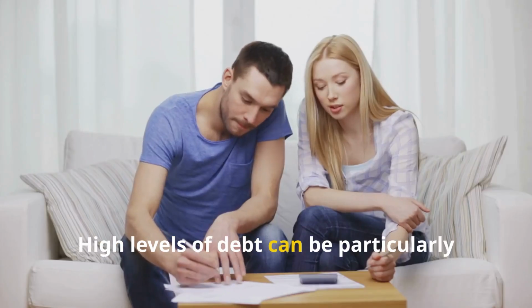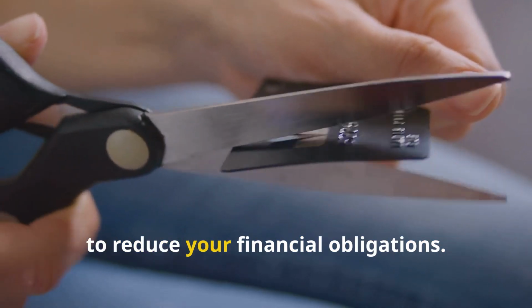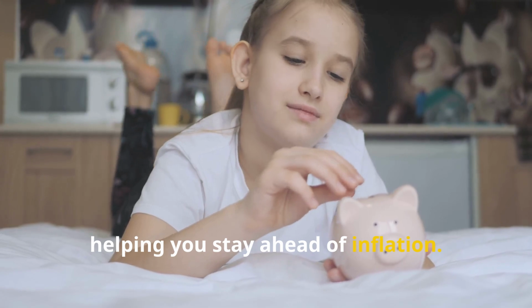High levels of debt can be particularly burdensome during inflationary periods. Focus on paying down high-interest debt to reduce your financial obligations. This will free up more of your income to save and invest, helping you stay ahead of inflation.